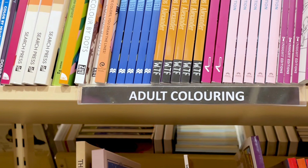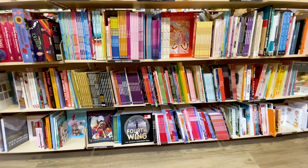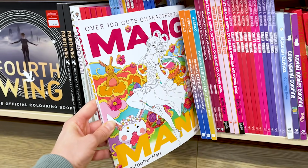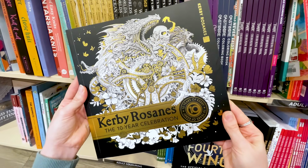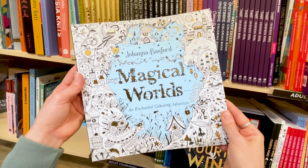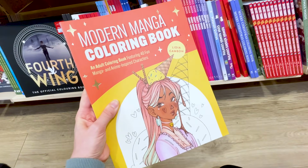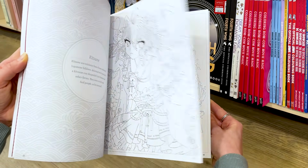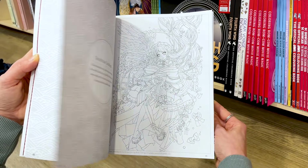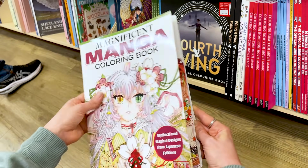And then the real jackpot that I was talking about earlier, 3 entire shelves dedicated to adult colouring. I said hello to a few familiar books that I already own, spotted a ton that are still on my wish list, and even discovered a few I'd never seen before that just completely stole my little colourist heart. One in particular that I didn't buy on the day but immediately added to my Amazon wish list was the Magnificent Manga colouring book. Just look at these illustrations. So detailed, so gorgeous, and honestly one of the most beautiful manga-inspired colouring books I've ever seen.